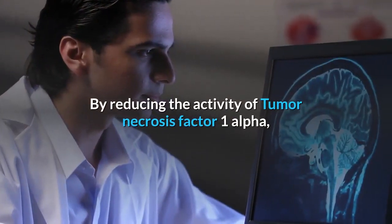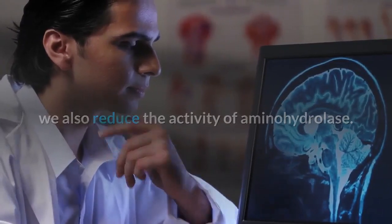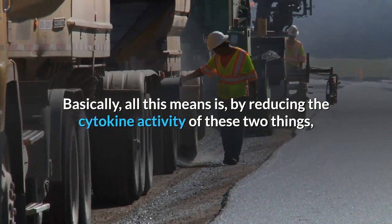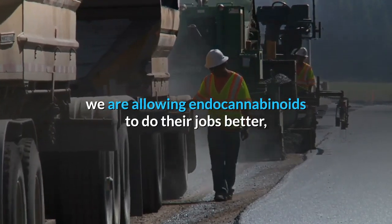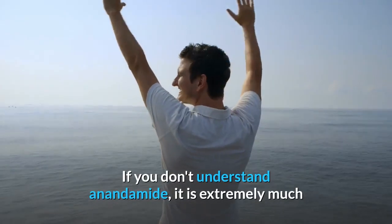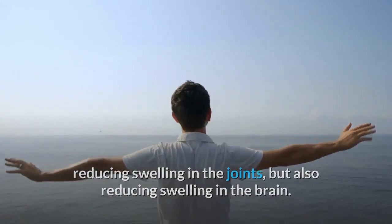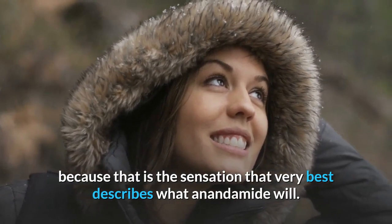By reducing the activity of tumor necrosis factor alpha, we also reduce the activity of fatty acid amide hydrolase. This is a byproduct of fatty acid metabolism that can actually have a negative effect on overall endocannabinoid activity. Basically, all this means is, by reducing the cytokine activity of these two things, we are allowing endocannabinoids to do their jobs better, and we are allowing anandamide to come into fruition, and we create more of it. If you don't know anandamide, it is very much responsible for creating bliss in the body, reducing swelling in the joints, but also reducing swelling in the brain. It's referred to as the bliss molecule of your body, because that is the sensation that best describes what anandamide does.